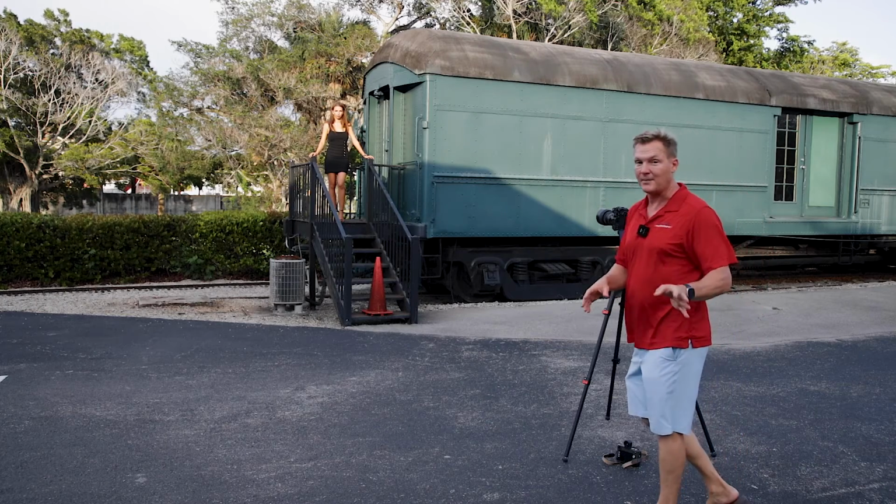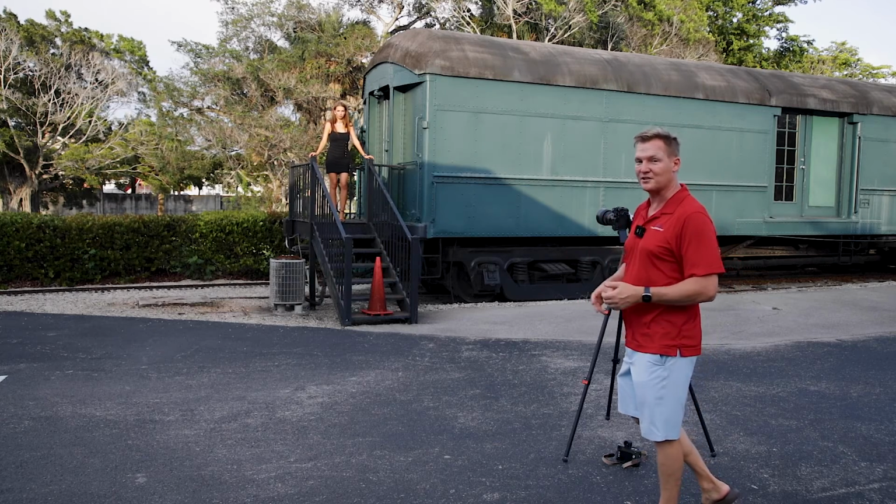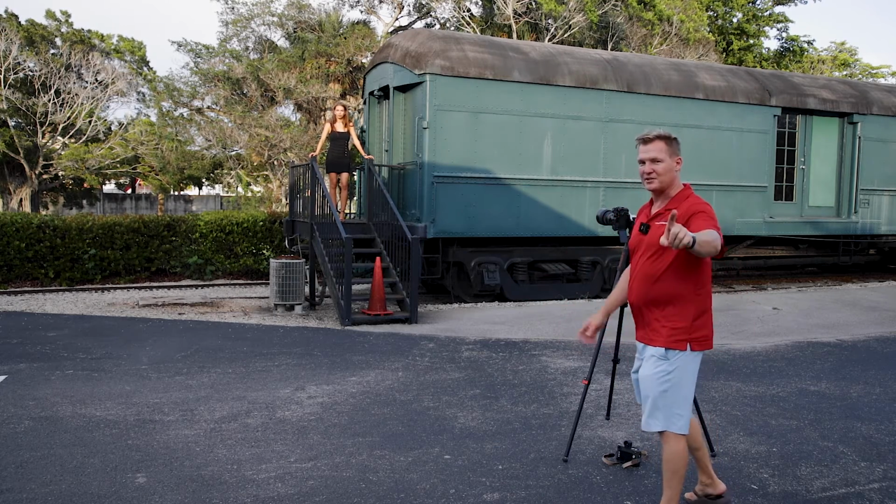I know, get it right in camera. I totally agree with that, but every now and again, it's okay to make some corrections in Photoshop. Everybody does it. You're lying if you say you don't.